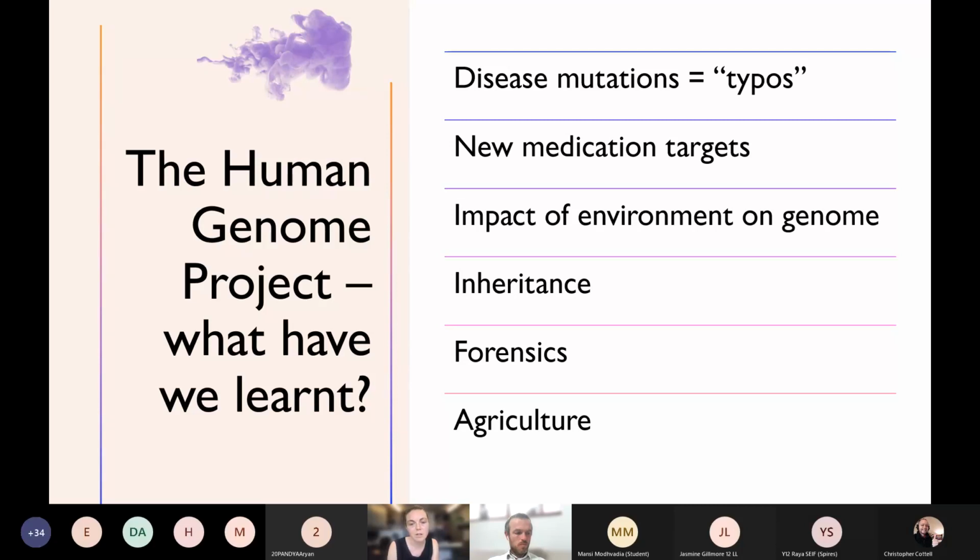We've also come to understand how the environment acts on our genome. Different genes can be turned on or turned off, active or inactive, depending on the impact of the environment. We also have learnt about inheritance. A lot of these conditions, remember, we pass our DNA from one generation to another. So a lot of inherited conditions are passed through DNA, and we can learn more about inheritance patterns and also testing for these conditions.